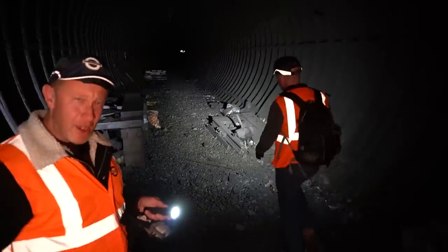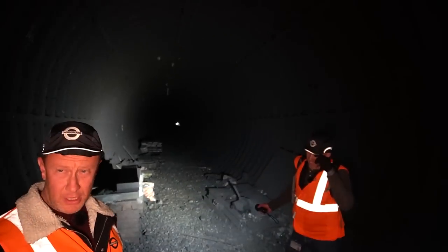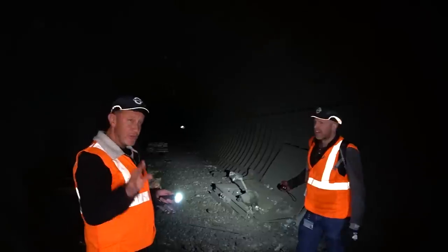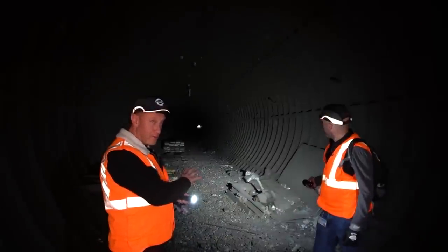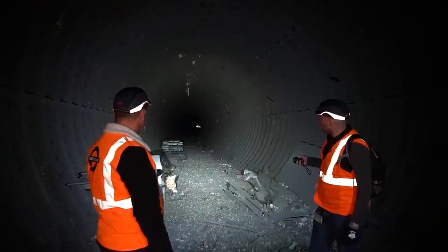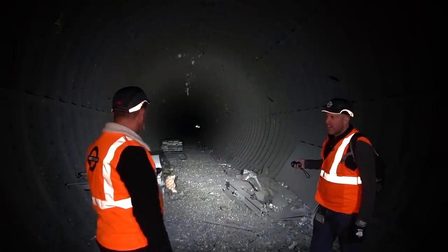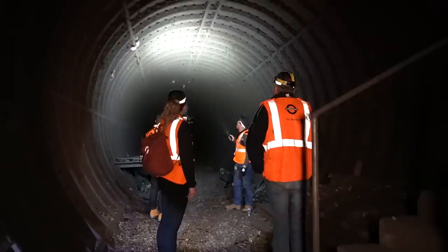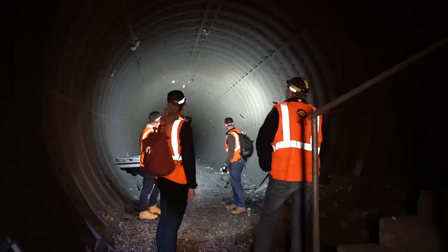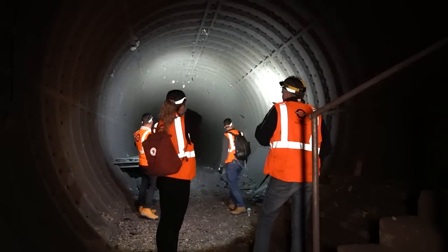So then, history lesson time. We are in the tunnel that would have originally gone from Finsbury Park to Drayton Park. That's right. It's on quite a curve there, isn't it? Basically, they took over the platforms and then drilled slightly different routes off. So the Victoria Line heads on down that way.